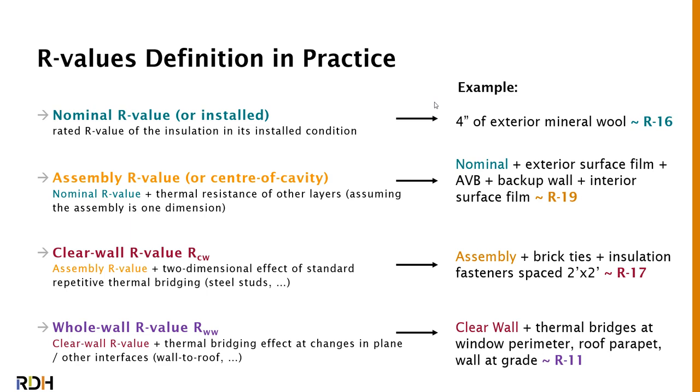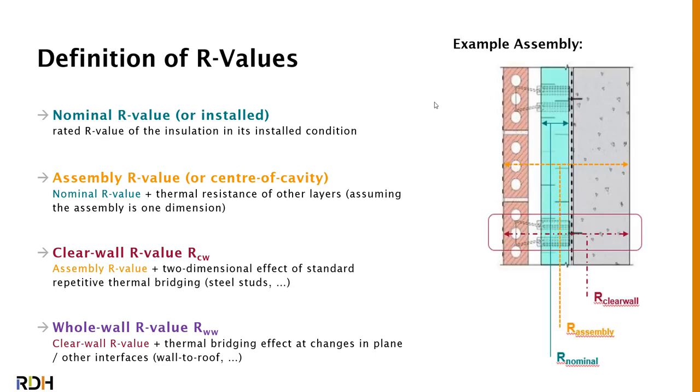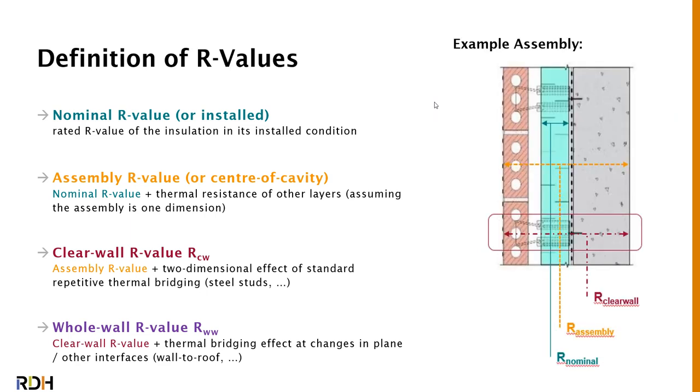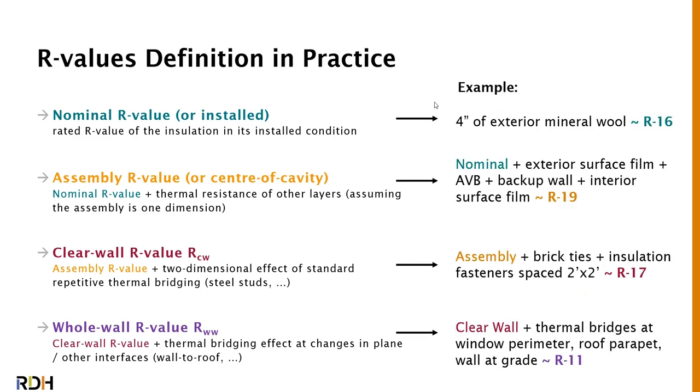the air vapor barrier, plus your insulation itself, add all those up together, is approximately R19. So you can see how adding more elements of the wall assembly will increase your assembly R value. When we're talking about clear wall R value in this example, we're also adding the brick ties and any sort of insulation fasteners that are required to fasten the insulation back to the backup wall. And when we incorporate those thermal bridges, you will see that our R value has dropped because we have thermal bridging, we're losing heat through those thermal bridges, and we end up with something around an R17 R value.